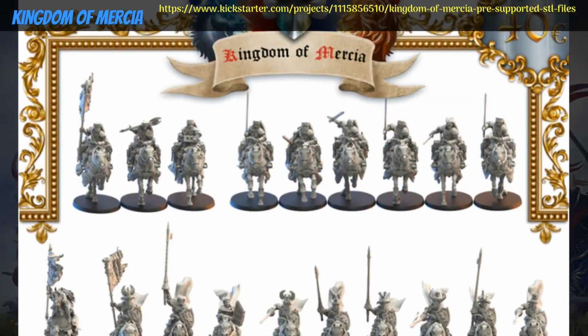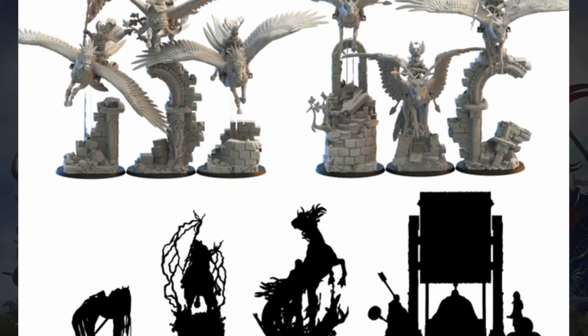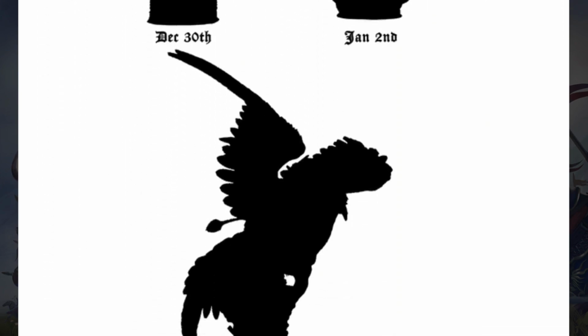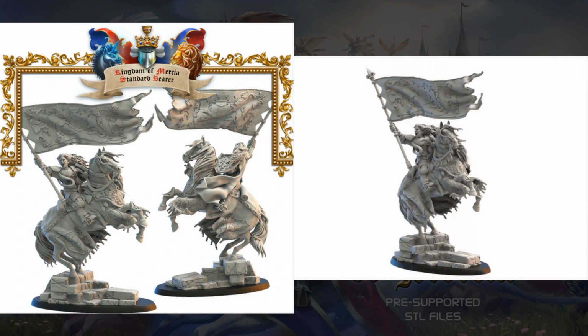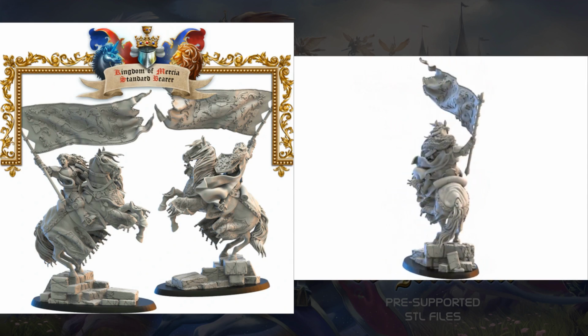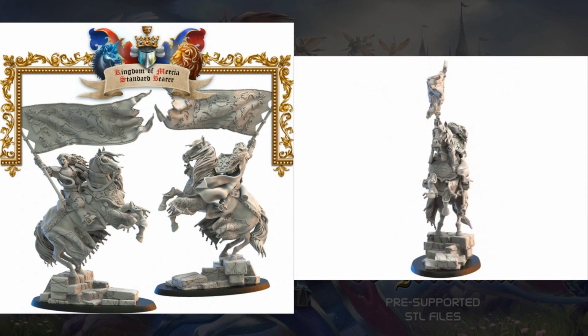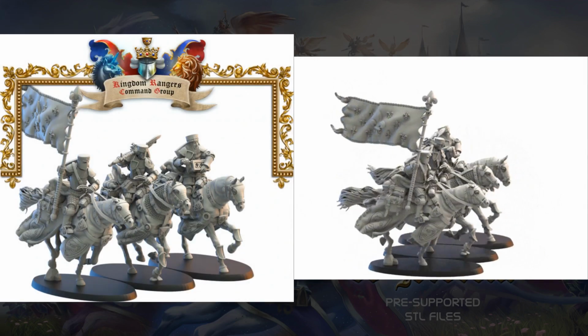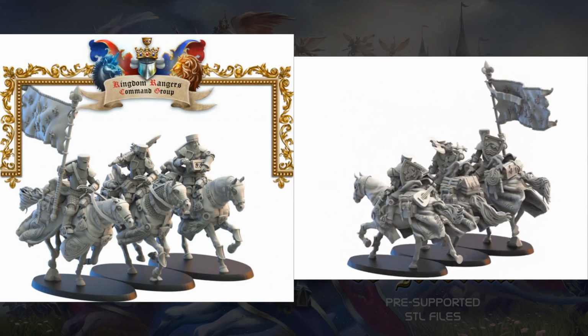Kingdom of Mercia, a 3D printable fantasy medieval army by Lost Kingdom Miniatures of Spain, number 11 on my Patreon preview last week. This is their 3rd Kickstarter campaign. The Kingdom of Mercia is an expansive medieval army set, very highly detailed. I really like the banners.